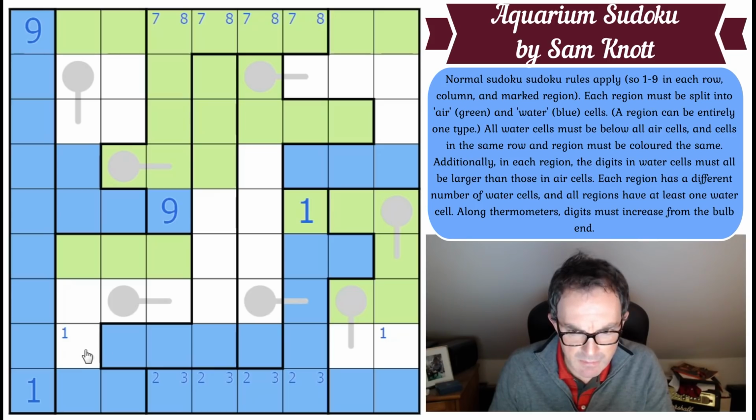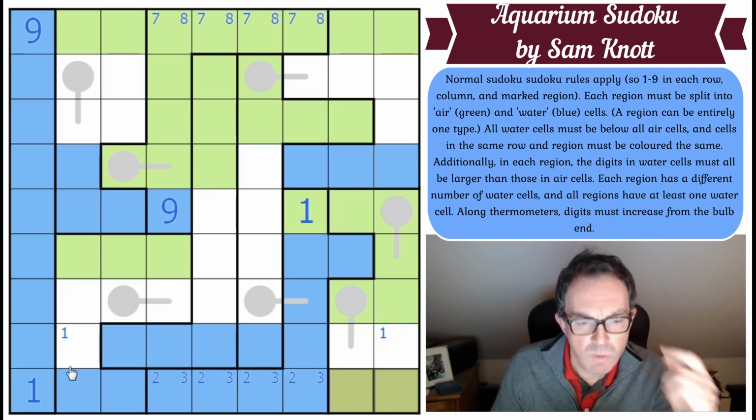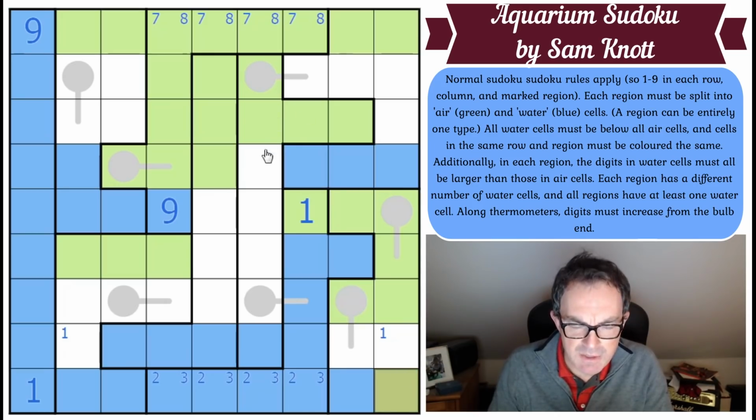Now, whichever one of these is true will be green. So either this is a 2-cell. So one of these is the 2-cell blue region. Okay, so let's look at this region then.